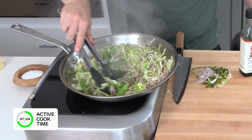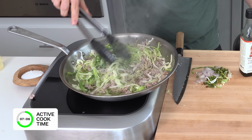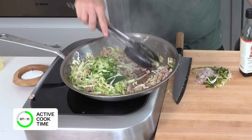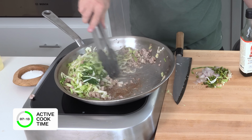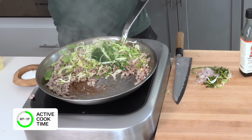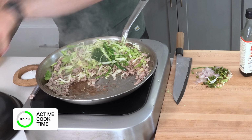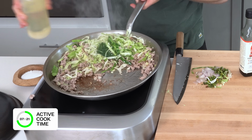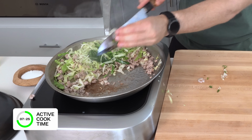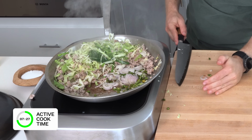And then I am trying to get some nice little caramelized brown bits on the bottom of this pan, which you can see are really nice. And then I'm going to add just a touch more oil, about 5 grams, and I'm going to toss my aromatics right in that oil to kind of toast them up.